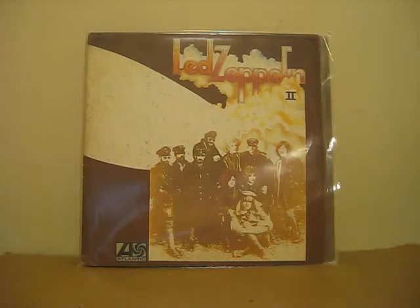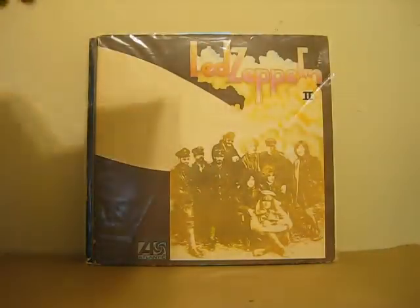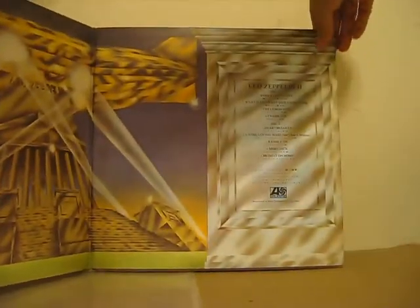I have 2 copies of Led Zeppelin 2 that I'm looking forward to showing you all. First one I have is a Japanese pressing. This is the first pressing from 1969. Yeah, 1969. That's when it came out. This is the back of it. The cover's in fine shape, except there's some little wears on both sides. And here's the gatefold here.